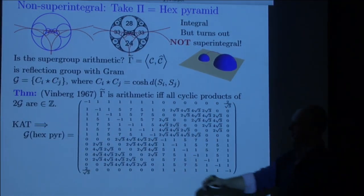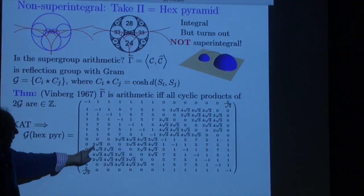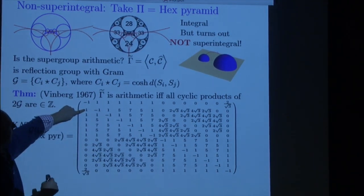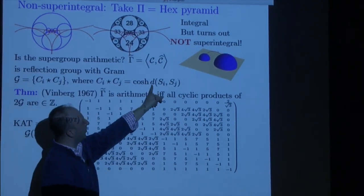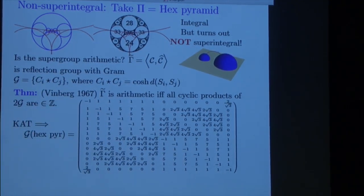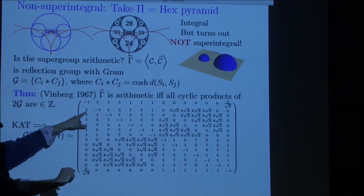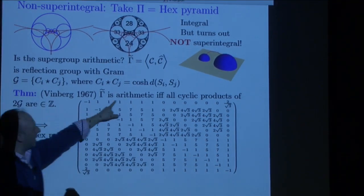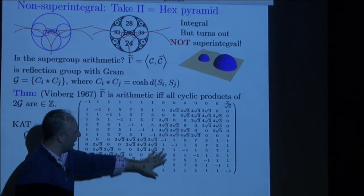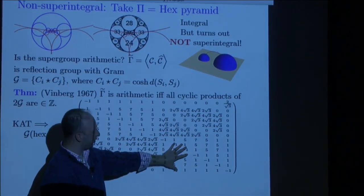So when you apply Koebe-Andreev-Thurston, here is the Gramian of the hexagonal pyramid. So these numbers, 2 root 3, OK, so let's see what's going on. The number 1 means that the cosh is 1, which means that the distance between them is 0, which means the two circles are tangent. So in the Coxeter diagram, whenever you see 1, you would see a thick line. So these are tangent, these are tangent. This is just the tangency data of the hexagonal pyramid. That's what the 1s here are. And this is the tangency data of the dual, which is also a hexagonal pyramid.